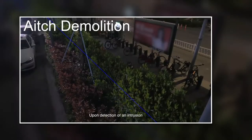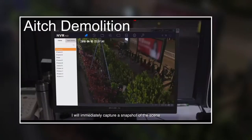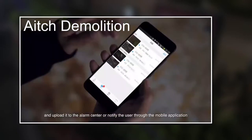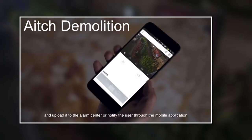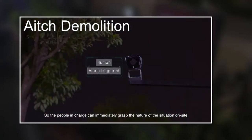Intruder. Upon detection of an intrusion, I will immediately capture a snapshot of the scene and upload it to the alarm center or notify the user through the mobile application, so the people in charge can immediately grasp the situation.